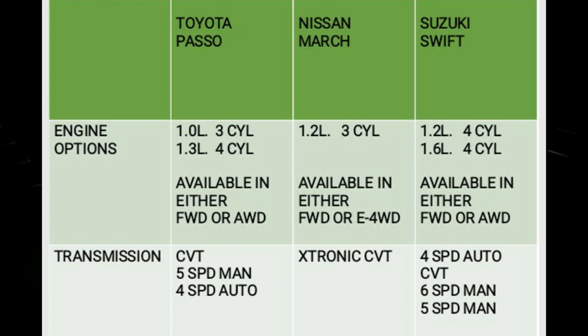Moving on to the Nissan March, its 1.2-liter 3-cylinder engine is quite refined. 3-cylinder engines are always lacking a bit when it comes to refinement, but this one is better. It doesn't vibrate so much when idling compared to the 1-liter in the Toyota Passo. Again, just like the Passo, this is a car that is suited for city driving.